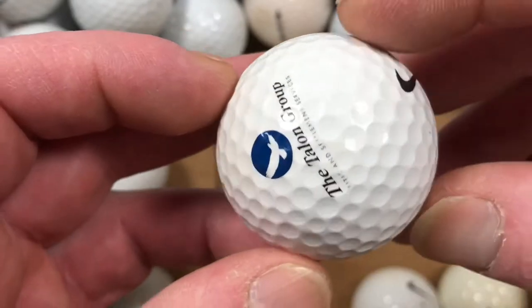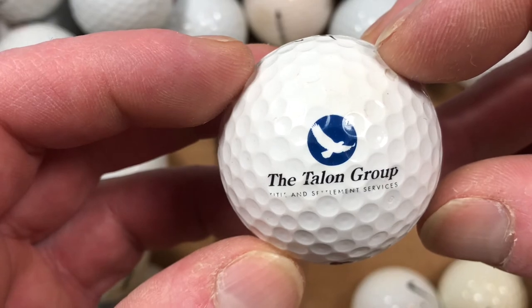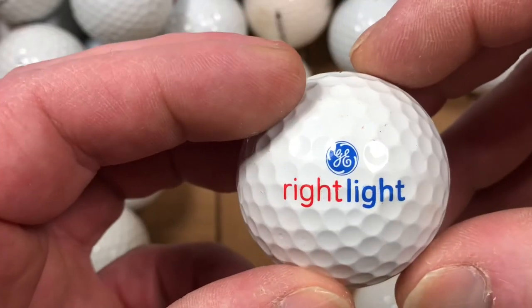Here's another Nike. The Talon Group. Very cool. Titleist. GE.